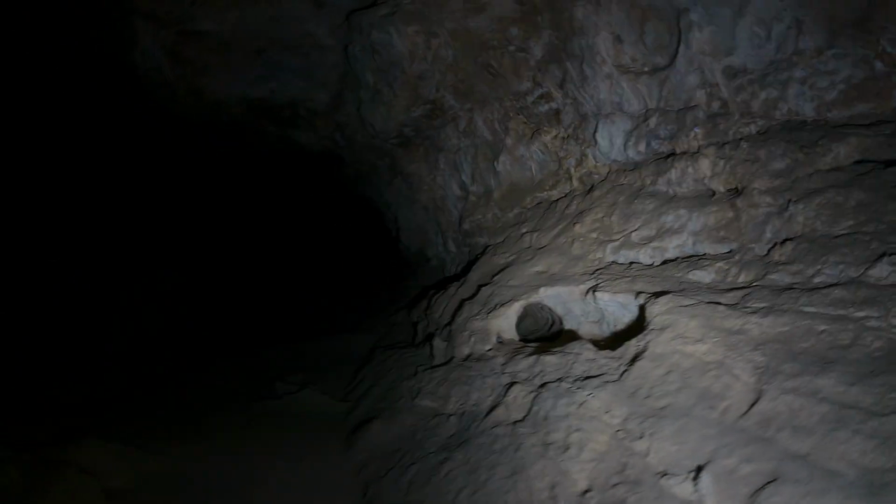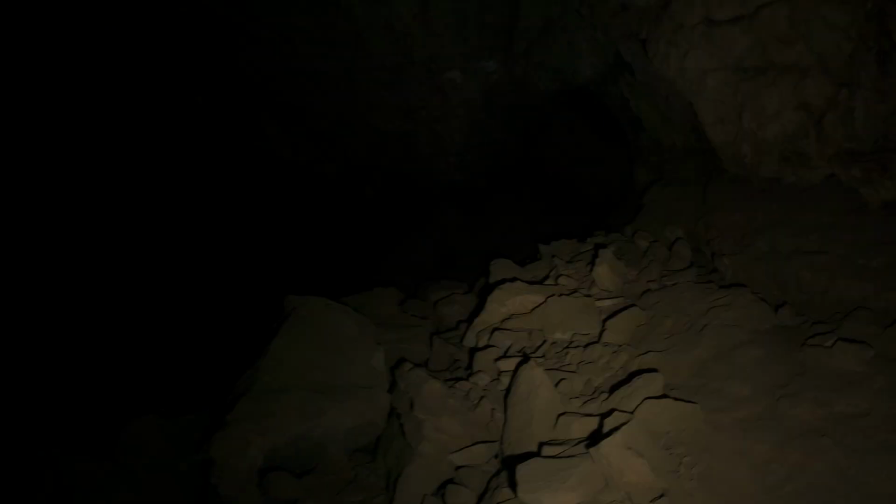That's weird, a lot of limestone caves, they have lots of little holes like this. This one doesn't really have that many holes. Very weird. Yeah, by limestone cave caverns standards, this cave is kind of pathetic, but it's still really cool.